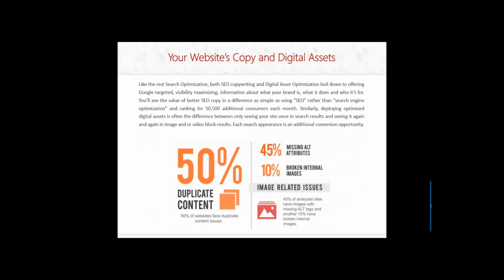Now, these might seem obvious to you, but it's not uncommon to find a site selling things that's been inadvertently ranked alongside sites that are teaching things because the sales site's copy was so unclear to Google that the search engine can't tell the difference. The value of better SEO copy can even be seen in a difference as simple as being ranked for SEO rather than search engine optimization, and getting in front of 50,500 additional customers a month. Simply by deploying optimized digital assets is also often the difference between only seeing your website once in a search result and seeing it again and again in image or video blocks.